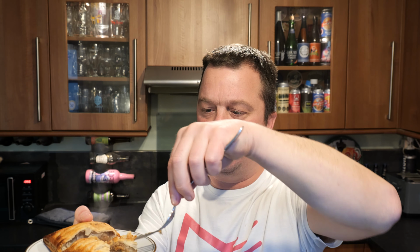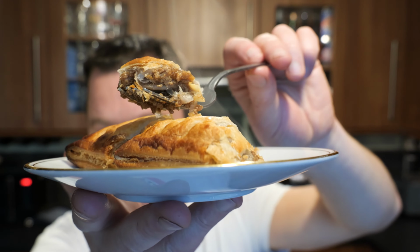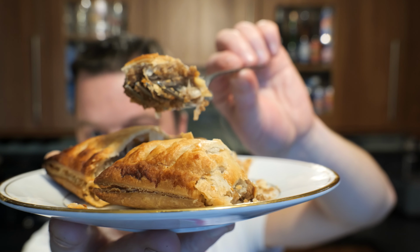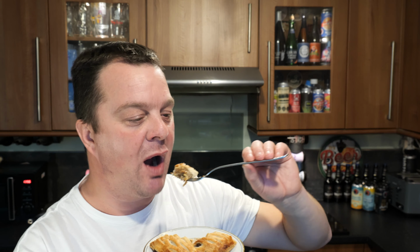So far, just a little bit of pastry there. The pastry's quite salty. I'm going to go in and there we go. So that's Iceland and Greggs's version of steak. It's not really steak, is it? It's corn. But they're trying to get it to taste like steak. This bit's going to be really hot. Here we go.